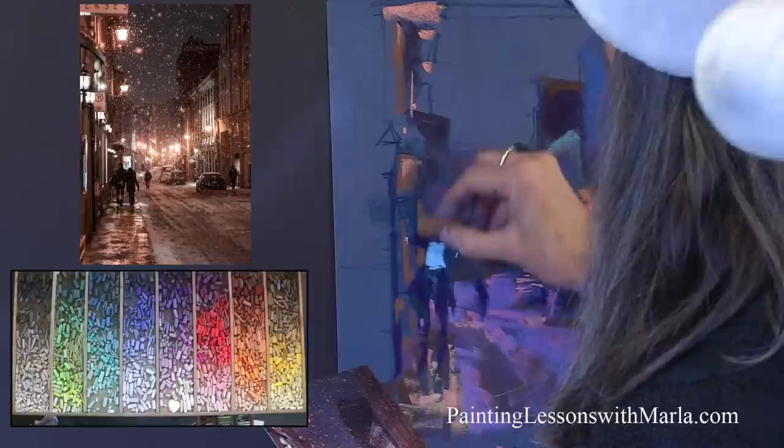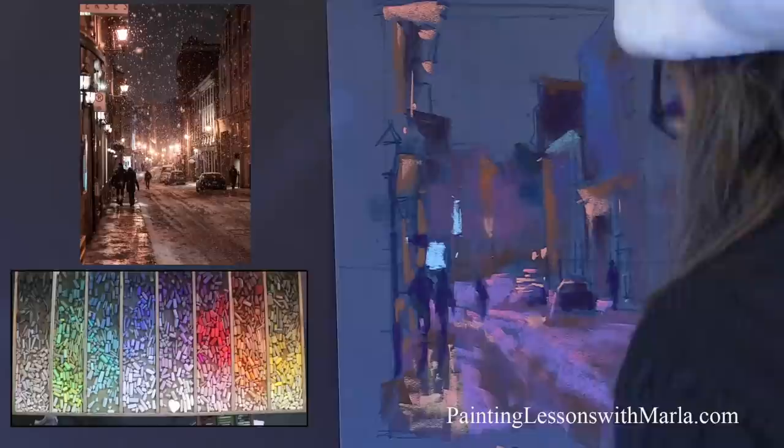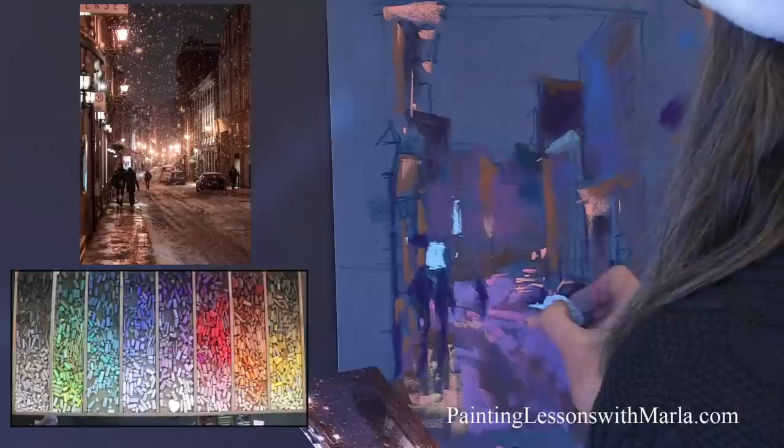All right, starting to look cool. At this point in the painting, and I think this is a place I like to be in the process, it's certainly not done, but I can see the potential. That's really a good place to be.